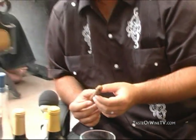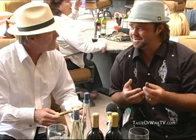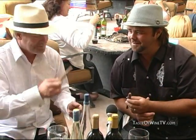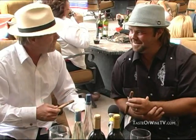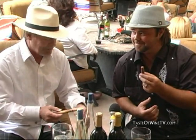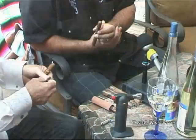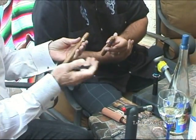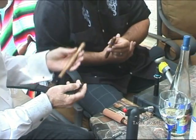Now, I've got a good wrapper, a great filler, a Girlfriend's cigar in front of me right now, and if I just bit it off, I mean, you'd have one of the best smokes you've ever had anyway. Absolutely. But there's something slightly better. Many people prefer to cut. They'll take the end and just clip it off, which is a very traditional way to open up the end of the cigar.